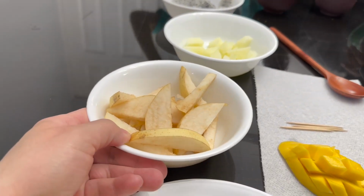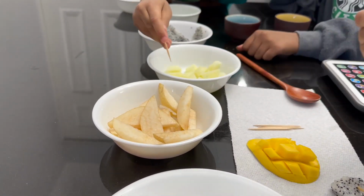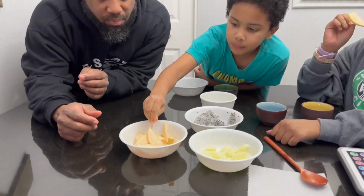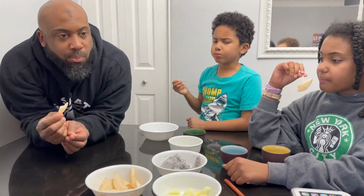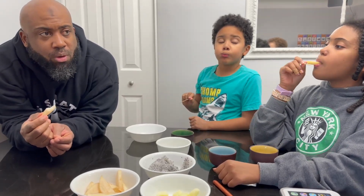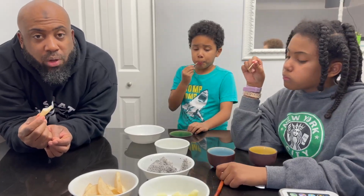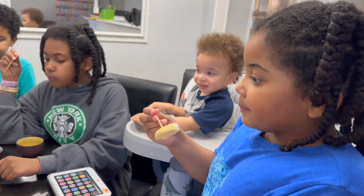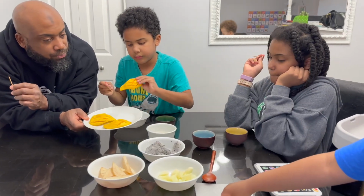Try this one. Try the pear. Pears. Everybody grab a pear. Yummy. The pear's good. Sweet? Yeah. It's sweet. It's not as strong as regular green pear. Okay. It's really light. But it's good. Salma, do you like the pear? Yeah. It's yum. Salma, did you try the mango?